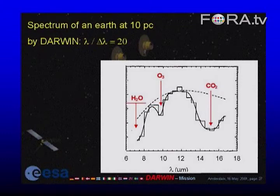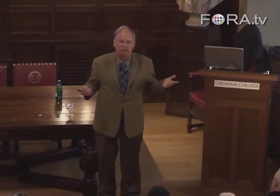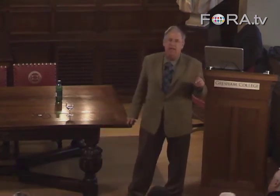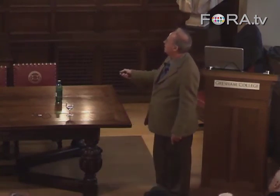But this is the key one. Ozone. I've said this before, I think, in another lecture. Ozone can only exist in an atmosphere if there's free oxygen. Oxygen is a highly reactive element. Unless it's replenished, it will soon disappear into oxides. So there must be something giving free oxygen if there's ozone. The only way we know of that at the moment is some form of life. So if we find ozone in the atmosphere of a planet, we might know that at least simple life exists there. And that's a more detailed view of the spectrum.